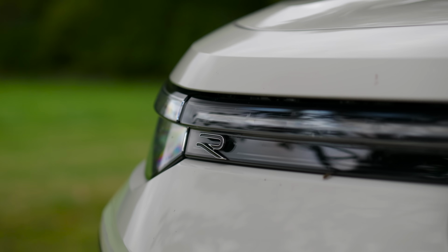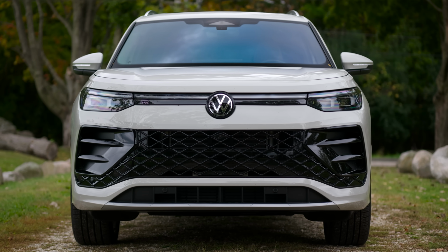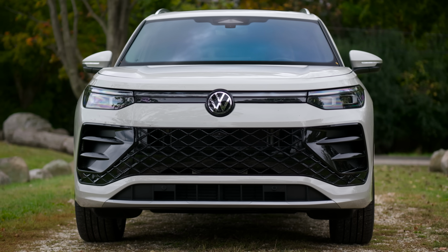However, what they've changed for this '25 model year is remarkable, and this has gone from being one of my least favorite cars in this class to probably my favorite. Now, before we talk about the interior and exterior and head in the shop, let's talk about price, because that's the most relevant thing in this class.